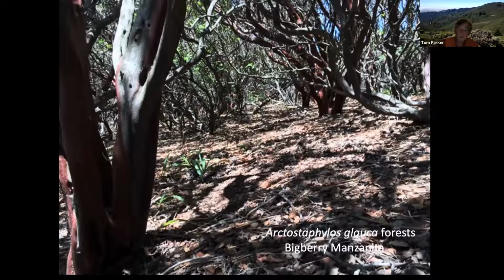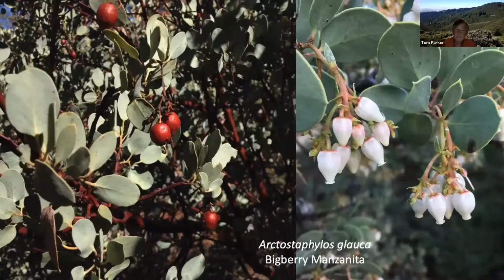Another widespread species from Central California to Baja is Arctostaphylos glauca, a species you probably know as bigberry manzanita. We have forests of it in Northern California, just below San Jose. Really large fruit, the largest in the genus. Classic flowers, which are all kind of similar. So they don't really help you identify things except rarely.